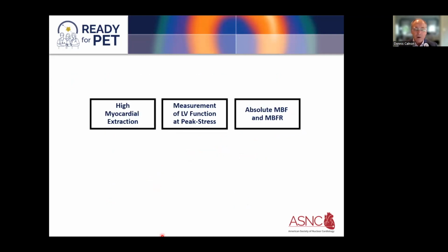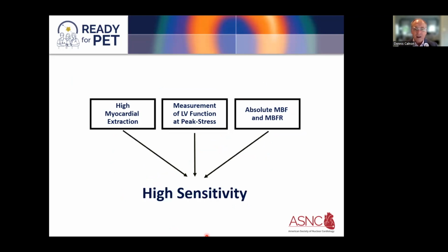Because of the high myocardial tracer extraction, as well as the fact that we measure left ventricular function at peak stress, which we'll talk more about in a moment, and because of measuring absolute myocardial blood flow and myocardial blood flow reserve, it's also easy to understand why cardiac PET has high diagnostic sensitivity as well. So there's really no trade-off required. You can get high specificity and high sensitivity with the same test, which is a strength.